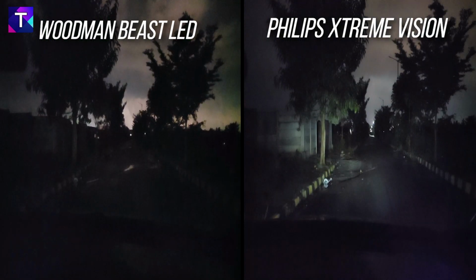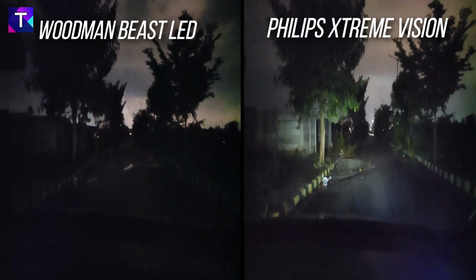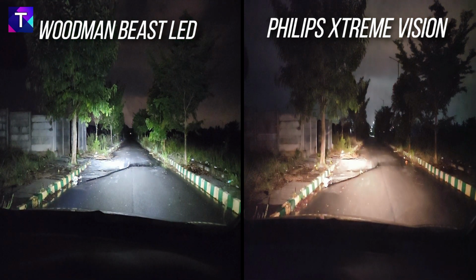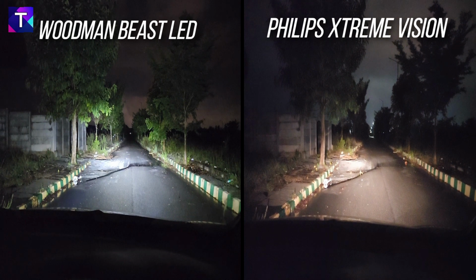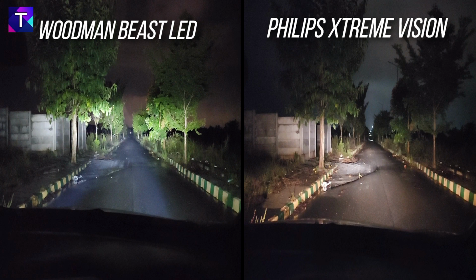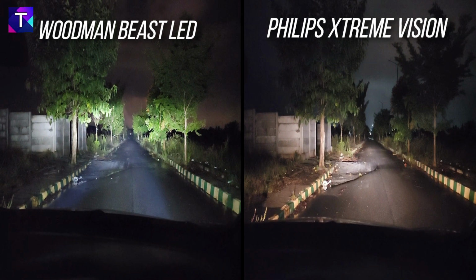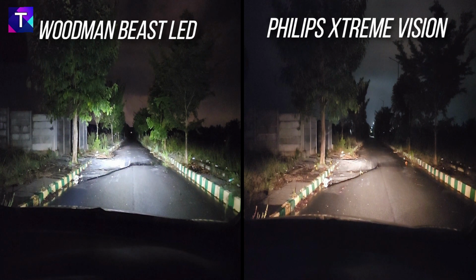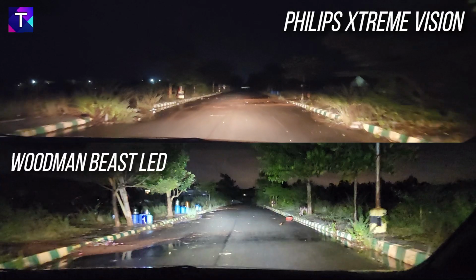Now turning off the headlight for a while, now let's go ahead and turn them back on again. So as you can see, the visibility is immediately brighter in the Woodman LED. Not that the Philips Xtreme Vision is bad, but there is a slight difference. There is a slight increase in the brightness in the Woodman LED. So this is in the high beam right now. You can go ahead and visualize the headlight brightness for yourself after you have seen the sample video.